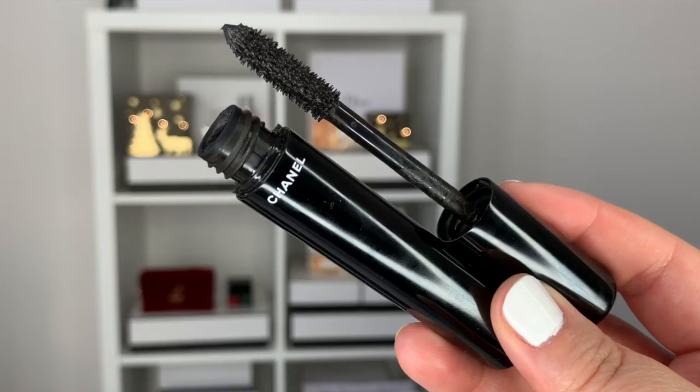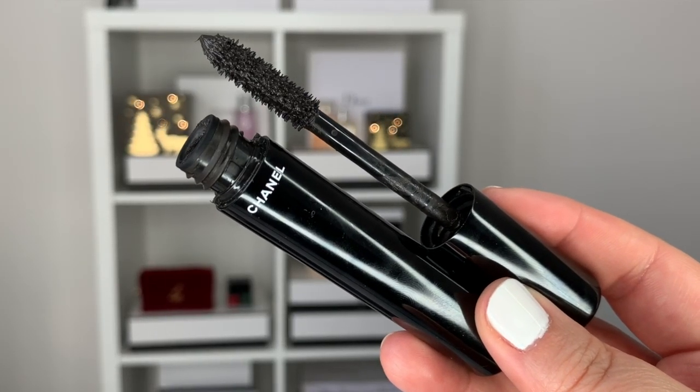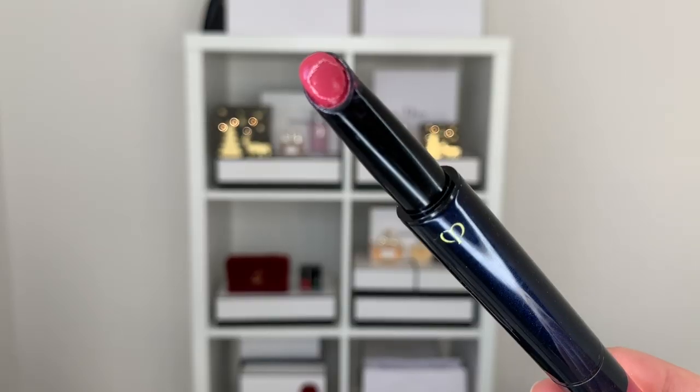Okay, let's go ahead and finish up the eye look. I'm going to go into my Chanel Volume Mascara in number 10, just the regular black color. And then for the lip, I want something light and kind of pinkish and glossy. So I'm going to go into my Clé de Peau Refined Lip Luminizer in the shade called Dahlia.